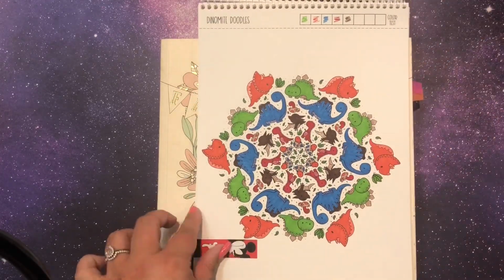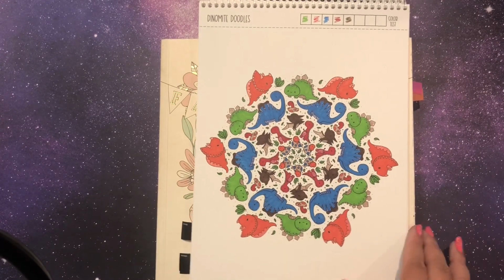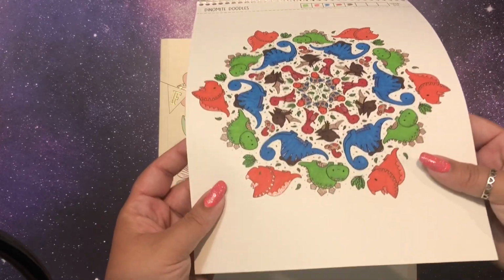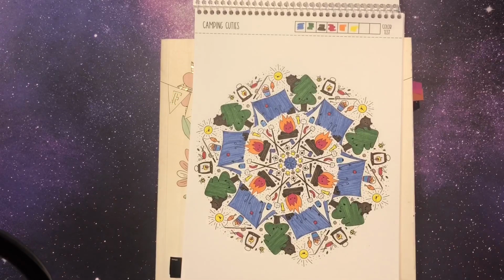So I did Dynamite Doodles. I'm not going to go into too much detail because I did just do that review video, so look out for that. But I used Sharpies and glitter. Hopefully you can see the glitter. I just think these are so cute. I did Camping Cuties.